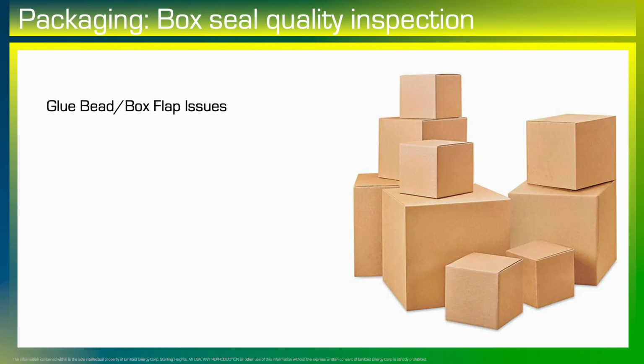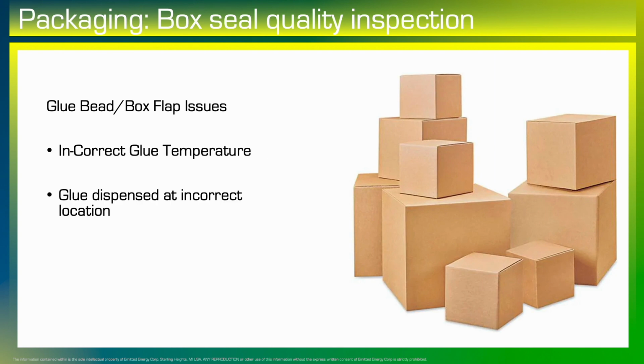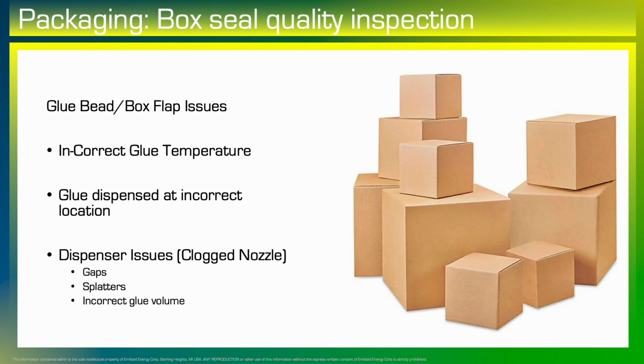Boxes used in food storage must be sealed properly, and most of the boxes get sealed using a glue bead of some kind. For that box flap to be glued properly, the glue must be at a certain temperature and in the correct dispensing location for it to adhere to that other flap correctly. Quality issues that can occur during this process are things such as dispenser issues like a clogged nozzle, which could cause gaps, splatters, or incorrect glue volume.